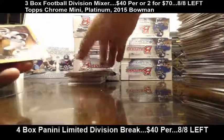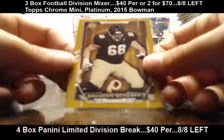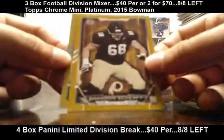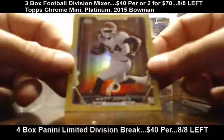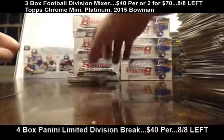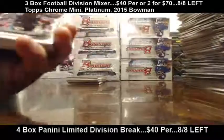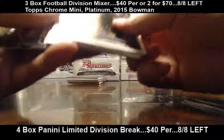And the two numbered ones are Brandon Scherff, or Sheriff, for the Redskins again, and Matt Jones again for the Redskins. Look at the numbered cards, huh? There you go, Heslaka.